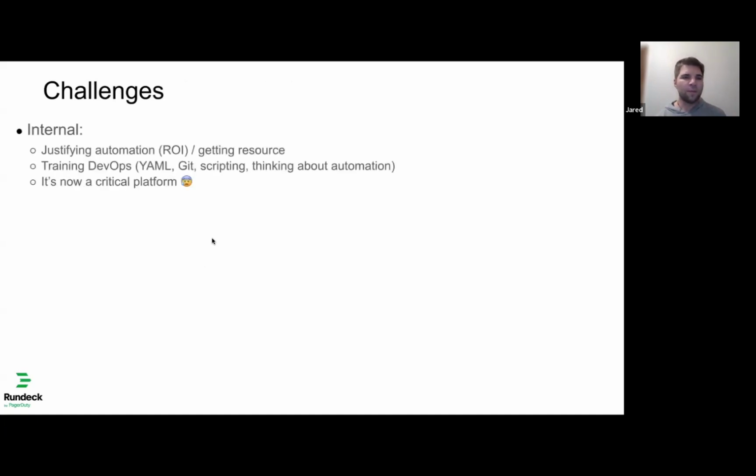Okay, challenges. Yeah, so challenges here: ROI and justifying automation has been a challenge over the years. It's getting a bit easier now as we've matured with the platform and as a team and our surrounding processes. But for example, when we were looking at how we could show the benefits of automation, we thought about time saved. This is a pretty typical one, and then they can try and turn that into FTE hours or something like that.